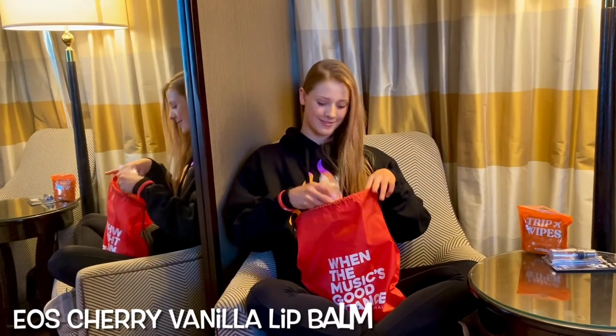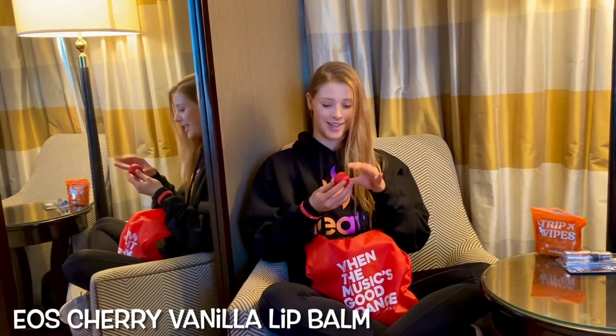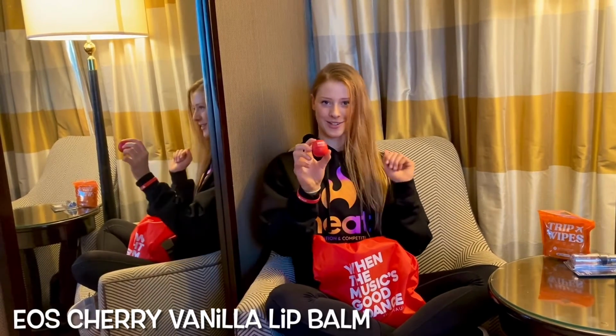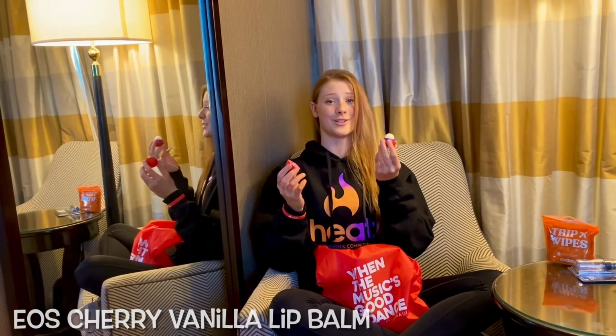Now we have this lip balm. You can never have too many of these. I literally have to buy them every time I'm at the store. And looks like it is cherry vanilla, and it says XOXO sugar on it, which is super cute. I'm going to smell it really fast. That smells so good.